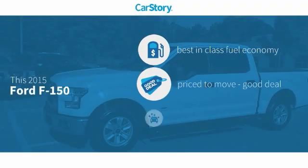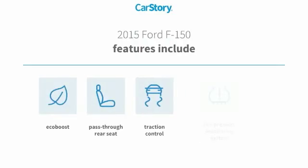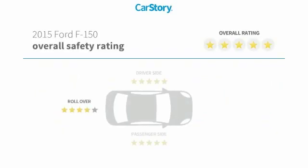Car Story research indicates this vehicle as having best-in-class fuel economy, a good deal, and loaded with features. Features also include traction control, pass-through rear seat, tire pressure monitoring system, and has been listed as an IIHS top safety pick with these ratings.